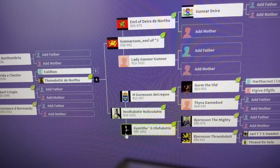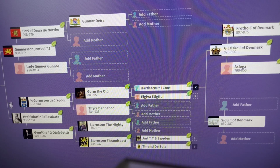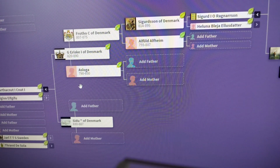Hrolfsraf Rolati, that's the best I can do. Big queen, big queen. Gunnarsson, another big queen. Can you see how these lines flow here? These ones all are interconnected. I mean, that's the only way the chart shows is through connections. If you don't have the direct connections, it doesn't connect. This is ancestry.com. So now we're into the 9th century, and we come across Ragnar.